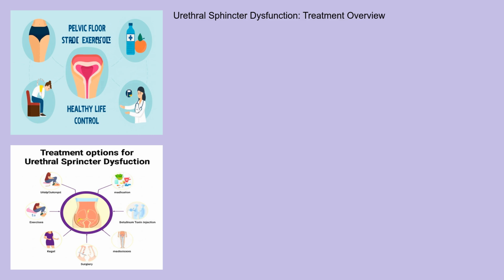Treatment for urethral sphincter dysfunction is multifaceted and aims to improve bladder control and quality of life. Conservative measures often include pelvic floor exercises, also known as Kegel exercises, to strengthen the sphincter muscles. Lifestyle modifications, such as timed voiding and fluid management, can also be helpful. Medications, such as alpha blockers or anticholinergics, may be prescribed to improve bladder control. For more severe cases, surgical interventions, such as slings or artificial sphincters, may be considered to provide mechanical support to the urethra. Botulinum toxin injections can be utilized for sphincter overactivity.